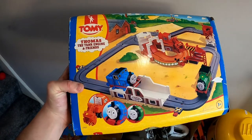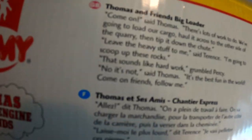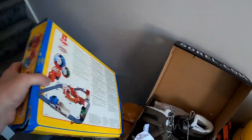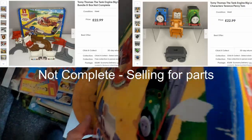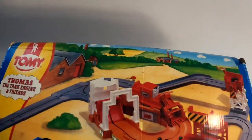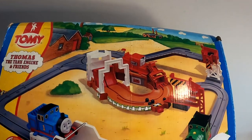And then we have this as well. This is a Tomy. It's Thomas and Friends big loader. So I have no idea if it's all in here, but it doesn't really matter. It was only £1, so we're going to do okay. This is the kind of thing that if it's not complete, I can just sell it for parts. Plus, I've got another set in the shed where I don't have these balls. So I'm hoping there's a load of balls in here and I can split them between this set and the other set.